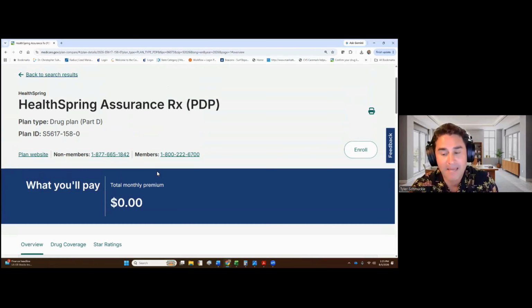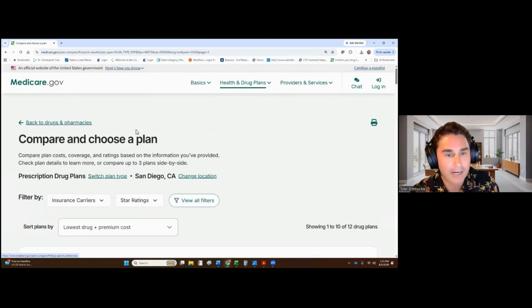Every September, you're going to get your annual notice of change. And so that's going to tell you exactly what's happening to your current plan for 2027. They're going to tell you the premium. They're going to tell you if any of your current medications are changing tiers or dropping off the formulary. So definitely keep an eye out for that, because that's a great notice. And a lot of times it's customized to you and your prescriptions. So definitely keep an eye out for that.